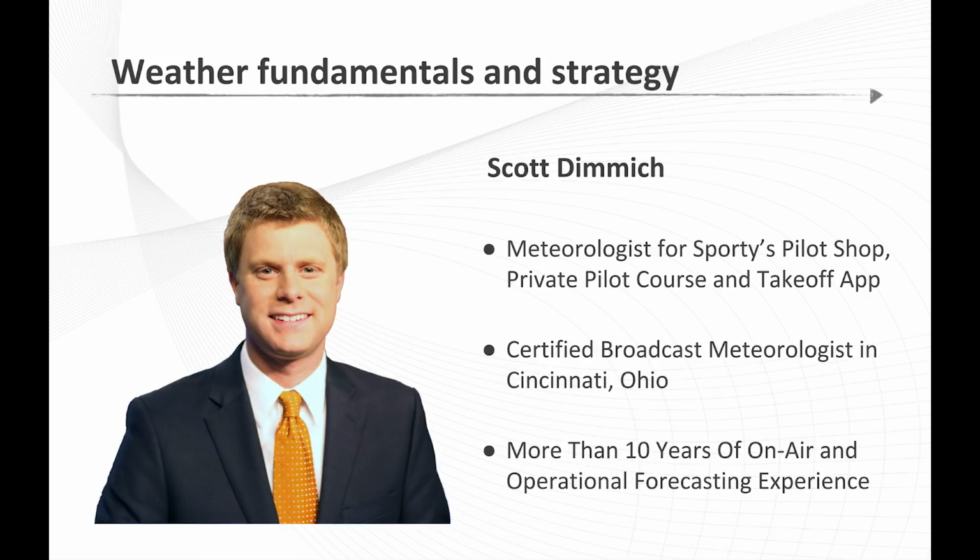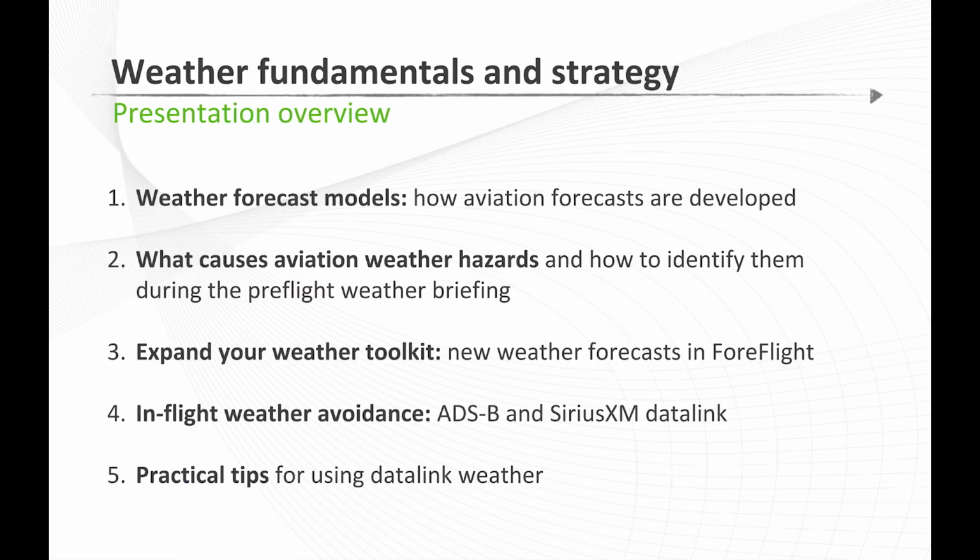So a quick overview of what we're going to cover this evening. Scott's going to start off by talking about weather forecast models, how aviation forecasts are developed. And that's very important as we look at products that we know now, METARs, TAFs, forecast products, but also as we explore some of the other aviation forecasts this evening and talk about their limitations and benefits. But it's important to know how they're generated, and Scott's going to cover that in some pretty good detail. It's going to jump into aviation weather hazards. Some of this may be review, but also information to keep up with as we approach the thunderstorm season. So very good information there from Scott.